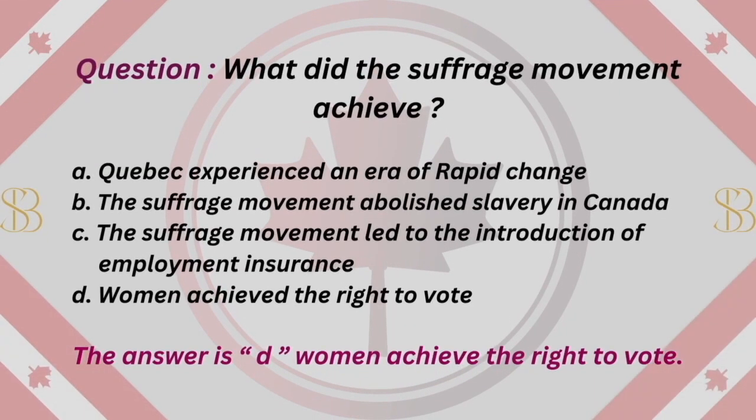Question: What did the suffrage movement achieve? A. Quebec experienced an era of rapid change. B. The suffrage movement abolished slavery in Canada. C. The suffrage movement led to the introduction of employment insurance. D. Women achieved the right to vote. The answer is D. Women achieved the right to vote.